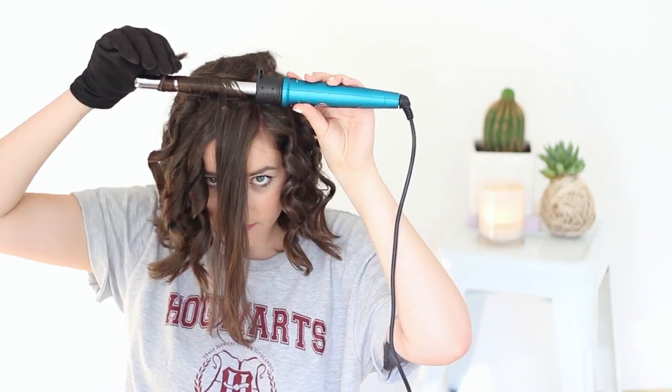Okay, last section. Woo! If I can get the hair tie out. Okay, so that is the curling done. And it kind of looks like a poodle at this point, but don't panic. It will get there, it will get there.